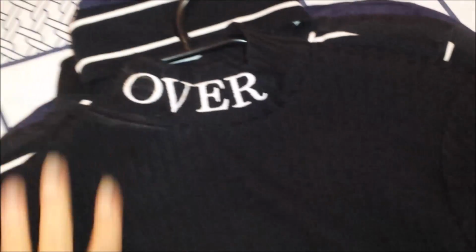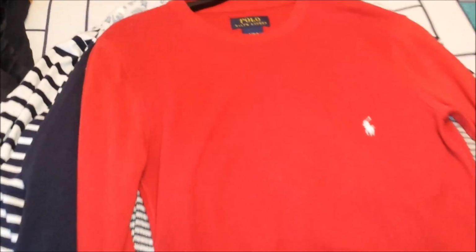The next thing that you want to do once you take everything out of your closet is to put them in piles. Do different piles by categories. For example, what I have here, these are all of my turtlenecks. In this section here, I have all of my long sleeve shirts. In this section here, I have all of the vests, which are for the winter season.